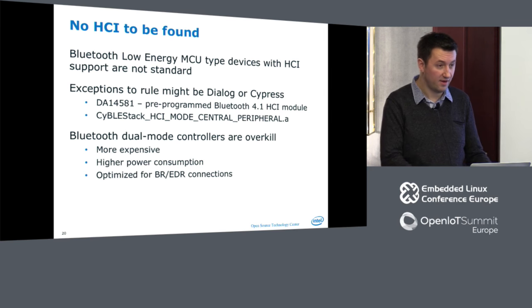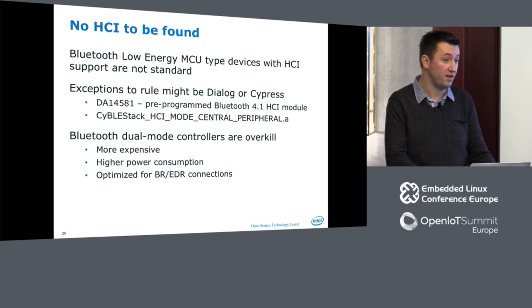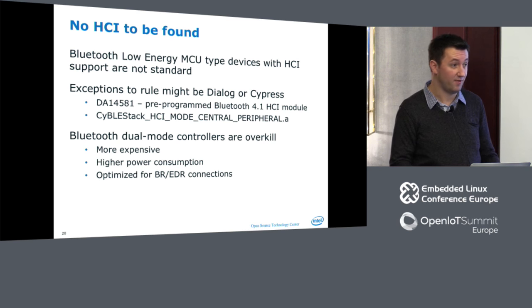And Cypress had an extra firmware that you might be able to flash in there to actually give you HCI access. So I've not tried any of these ones. That's up to the audience if you want to try, and please tell me back if this actually worked. We couldn't get any one of these, or we couldn't actually get this tried, or it was too complicated.